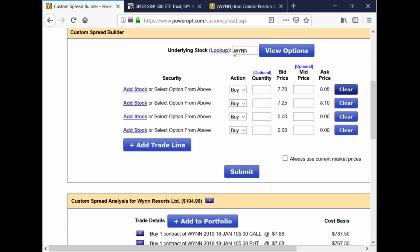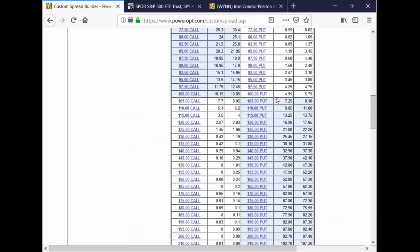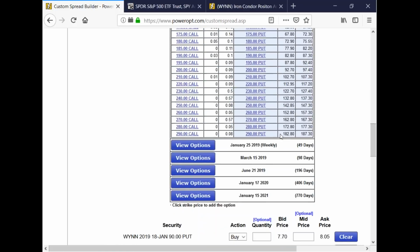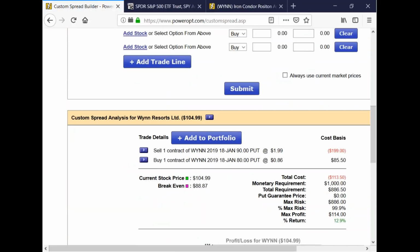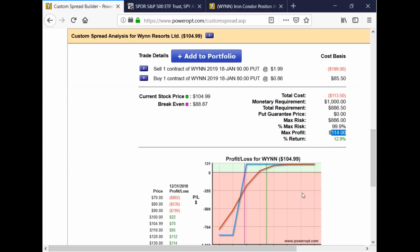You might consider a bull put spread in that scenario, but not as a real bull put. What do I mean? I'll go out far term. I go 10% out of the money, sell the 90 put for $1.58, then buy the 80 put for about $1, maybe a little bit more. So we'll go midpoints with these two. It's a bull put spread, a 10-point spread, so we're getting a little bit over $1, $1.12, $1.13 credit.